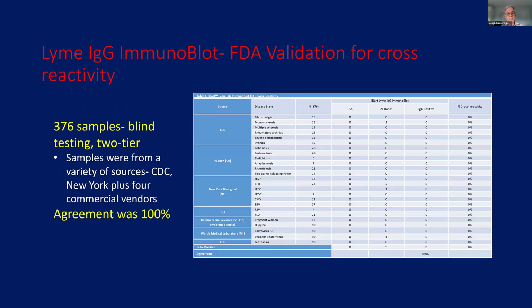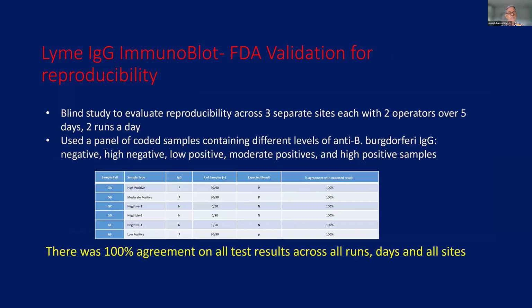How about the IgG ImmunoBlot? They did validation for cross-reactivity, and they looked at all different samples from all different diseases, 376 samples, blind testing, the two-tier method using the LSA and the ImmunoBlot. They found 100% agreement. In other words, they did not find any cross-reactivity with all these other different organisms and diseases. 100% agreement.